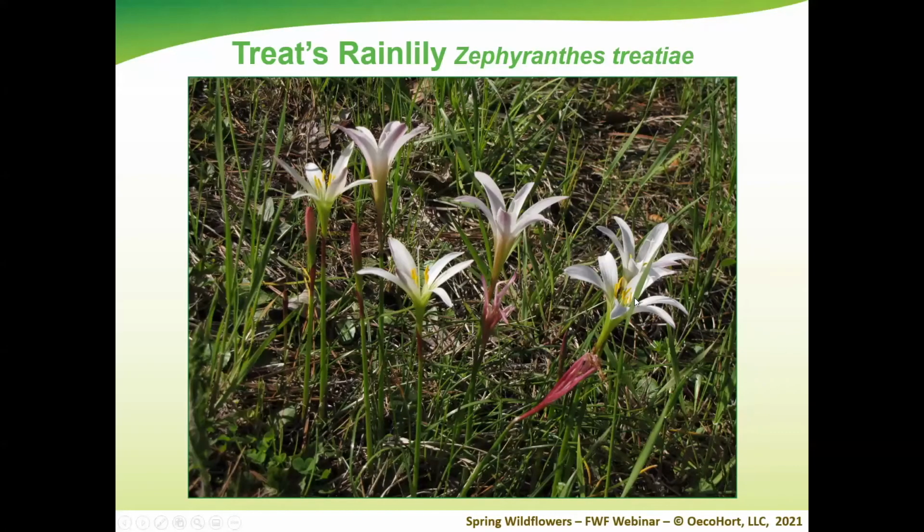First one I want to talk about after the lyre-leaf sage are the rain lilies. There's several species of rain lilies. At least one of them will occur in your part of the state. This one happens to be Treat's rain lily. And in mass, they're extremely showy. You tend to find these in moist areas. I see them a lot in the medians of some roadsides, at the bottom where it's moist, but they're hard to miss because they're extremely showy. And when they're in mass, they're even showier, but very showy wildflowers in the spring. These are true lilies.